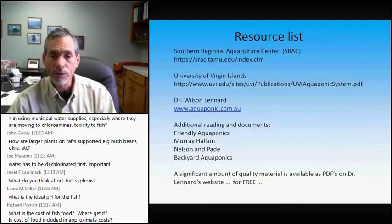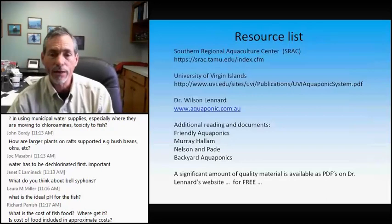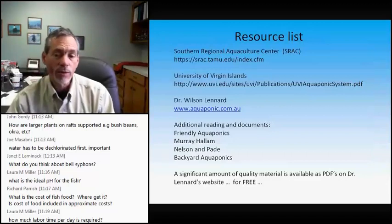Here's the resource list. When I started doing this, I was looking at the Southern Regional Aquaculture Center. One of the papers that they have online is this publication, the UVI Aquaponic system. It's a nice detailed manual that takes you from start to finish. You're welcome to send requests to me, or forward them to James Sobney, and I'll be happy to send you our particular cutting list.